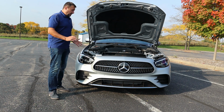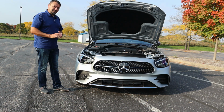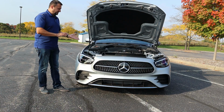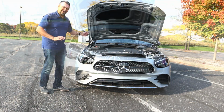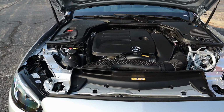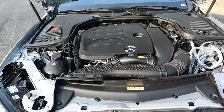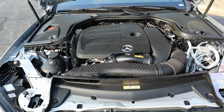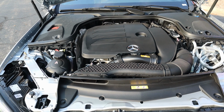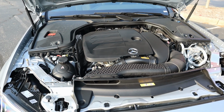It's a big car, and the engine really does look a lot bigger than it truly is, maybe because of the cover. Check it out. All right, we're going to check this out and see what I mean. The engine looks bigger than it actually is. It's a 2-liter turbocharged engine, but this massive cover makes it look a lot larger than it is. There's really nothing to it.